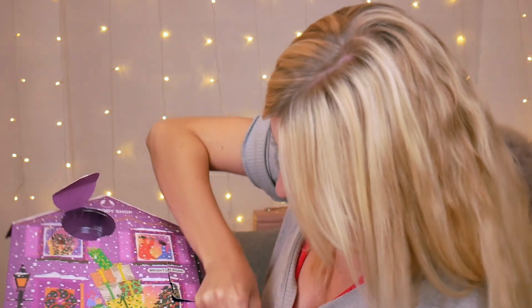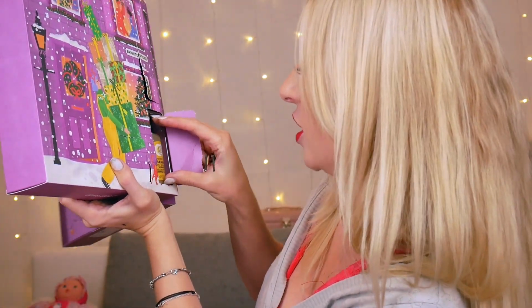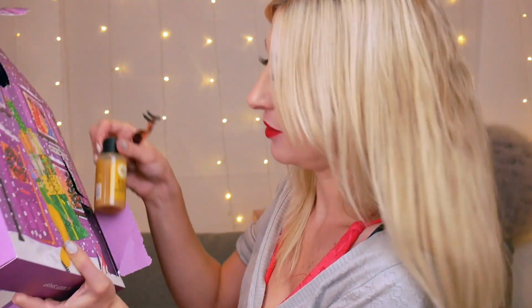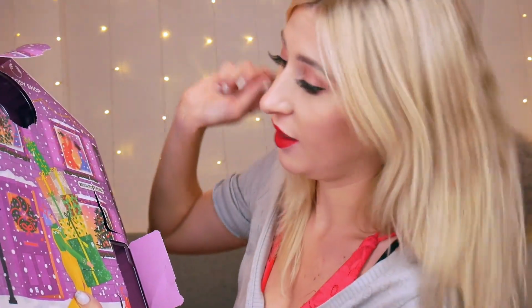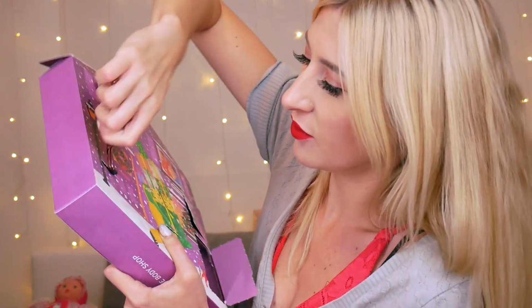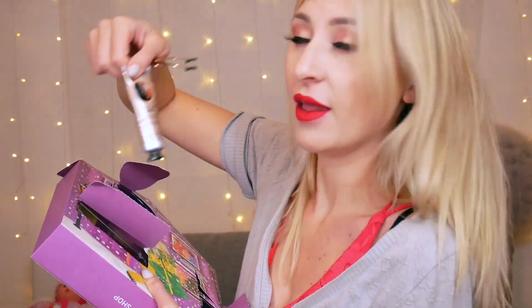Okay. And we have banana truly nourishing shampoo for normal and dry hair. I have dry hair, so perfect. Blonde girls, I think, have dry hair, especially when we bleach them. Yes, so number 11 now goes faster, much faster. Whew. See, stop. Another hand cream.